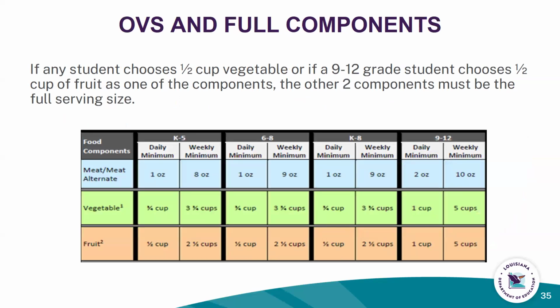An important part of offer versus serve at lunch is knowing what counts as a full component. A full component is the full serving size of the component. If we look at the chart, we have K through 8, the 3/4 cup per day is the vegetable component. And for 9 through 12, a full serving of vegetables is 1 cup. If you look at the fruit component, the full daily serving size for grades 9 through 12 is 1 cup, and for grades K through 8, it's a half a cup. And the minimum full component of meat for grades 9 through 12 is 2 ounces.